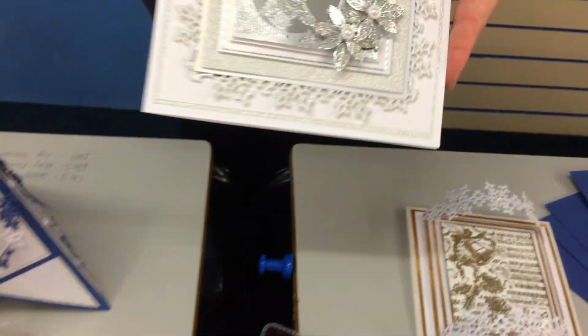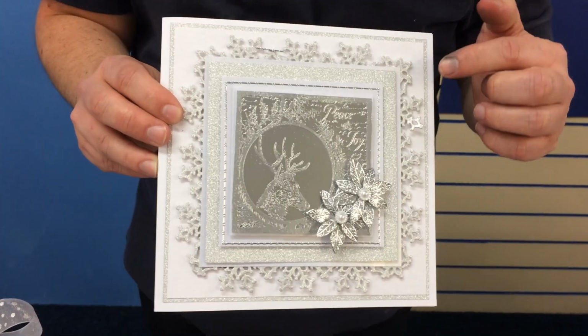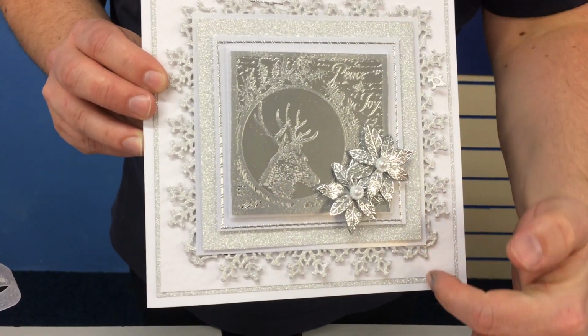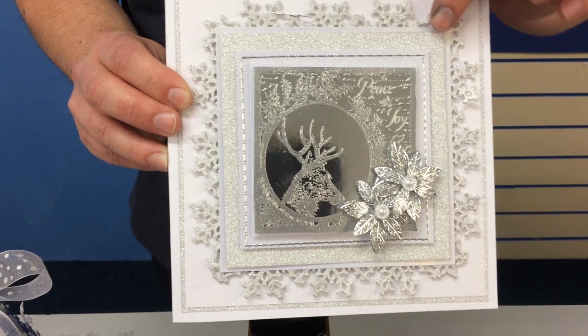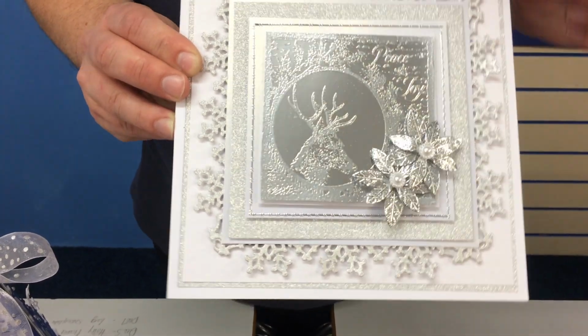Now, this one we have gone for an 8x8 card. On here we have got the same die again, so we've got the Snowflake border die, but this time I've actually cut it in half right the way down the middle, so that I only had to do 2 cuts to make this card, and I've just tucked them underneath one of my layers and attached it with some double-sided tape to hold it in place.